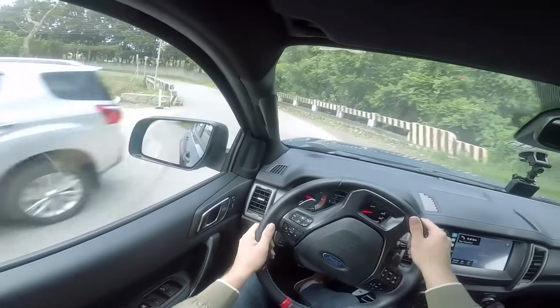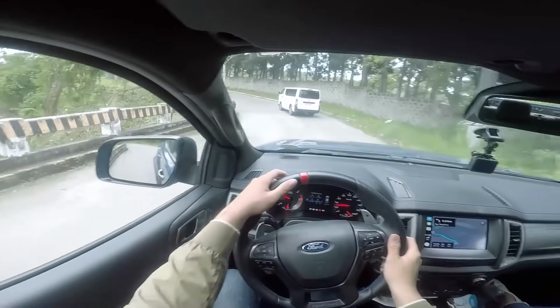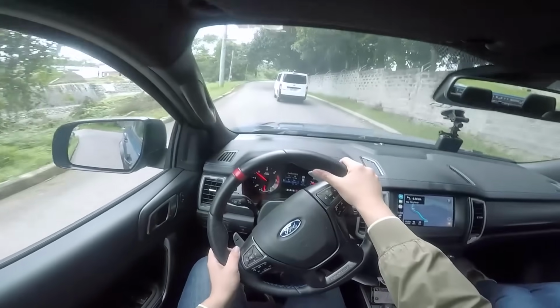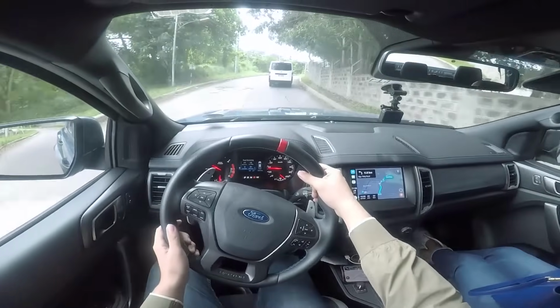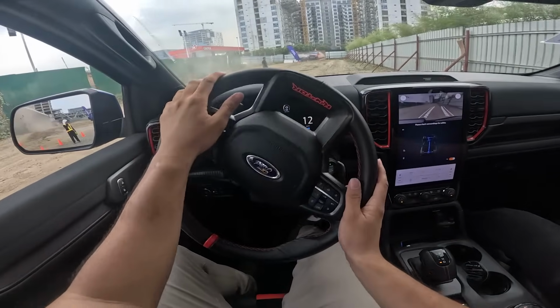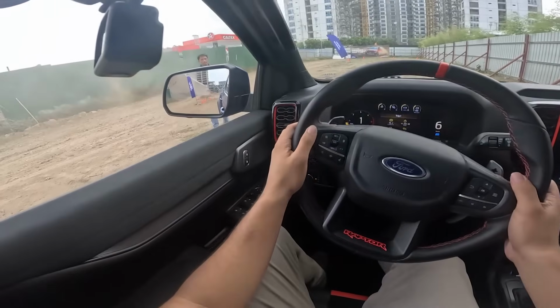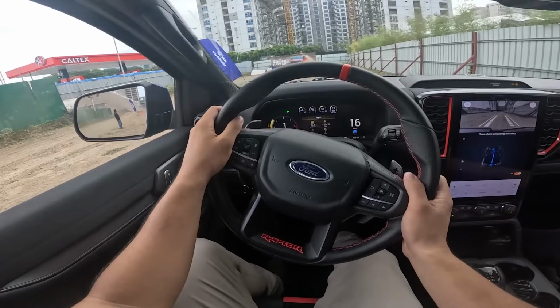The first gen Ranger Raptor had one of the most comfortable suspensions that I've tried on a car. It was even better than SUVs like the Everest, and even better than a lot of crossovers and sedans. And the new Ranger Raptor has a very similar suspension to the old one. We got to drive the new Ranger Raptor on some pretty rough terrain during its launch, and it soaked up those bumps like they were made of pillows.